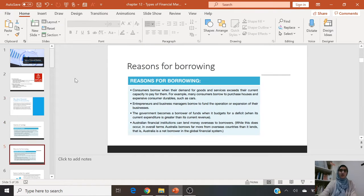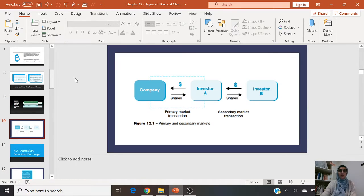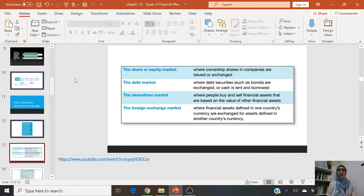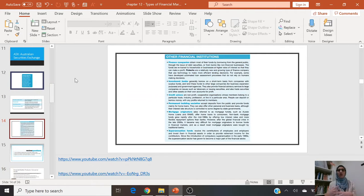We discussed sources of savings, the reasons for borrowing. We discussed the primary and secondary financial markets. Very briefly, we spoke about ASX, but we're going to talk about that in a bit more detail today. And then we discussed the 4 different kinds of markets, the 4 primary markets in Australia, and then we discussed different types of financial institutions that mainly just have to do with money, that lend money, that borrow money, that give mortgages, all of that, right?